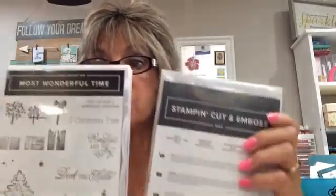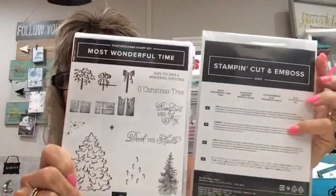This is the stamp set Most Wonderful Time of the Year, and it's got the cut and embossing dies.